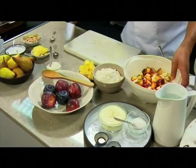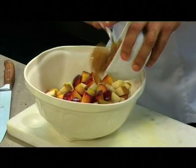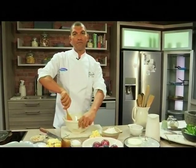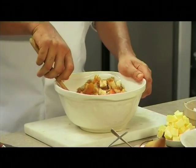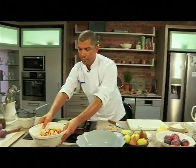I'll start by macerating these fruits. So I've got this soft treacle sugar, all going in there. The sugar will really draw out all the natural juices of the fruits, and it will start to create a really nice flavored syrup at the bottom. So this I'm going to put aside while I make my crumble.